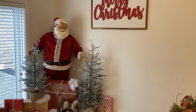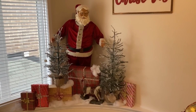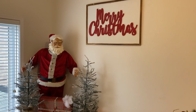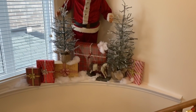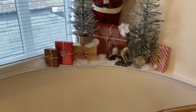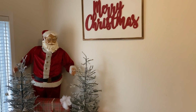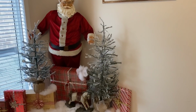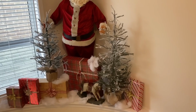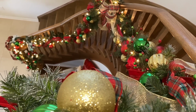Okay, now that I've really panned back, you can get an idea of how big this area is. The ledge is not very deep, so that was kind of my thing. And last year I did something completely different, but this year I really like what I did this year. I'm really happy with the gifts and the trees and the lights and everything. I just think it looks great. I love the sign. I think it's great. And so I just really wanted to share with you guys and show you. So this is it. Look, I'm gonna give you a view of going down the staircase. It looks so beautiful. Look at that. Isn't that pretty? So pretty.